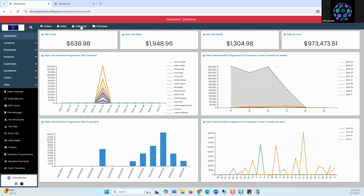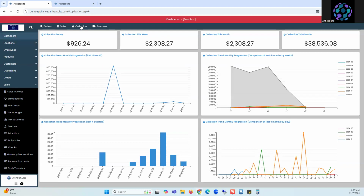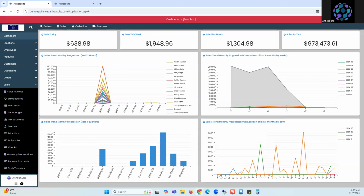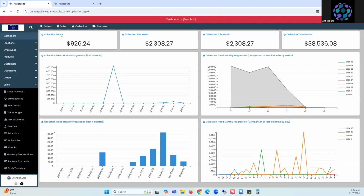Similarly, your collections are going to be always different from your sales. You might be showing here sales as, okay, today's sale is $638, but in your drawer, you do not have that much money because some of this is on account. The customer has to pay later. So come back to the collection. This is your collection today. This is how much money you collected.